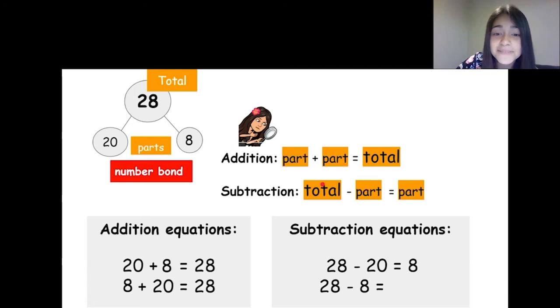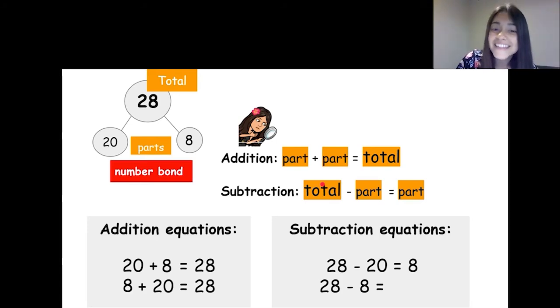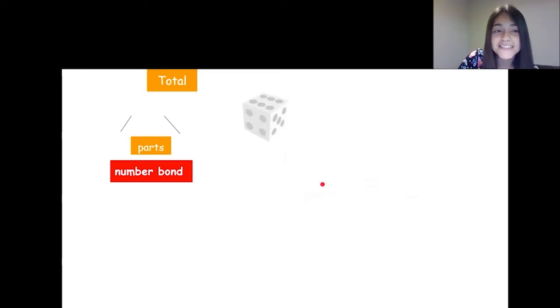Now let's look at our second subtraction equation. If we started with 28 and we are taking away one part of 8, what's that other part that's left over? That's it, it's 20. Nice job, friend. Now we're gonna do one more of these.